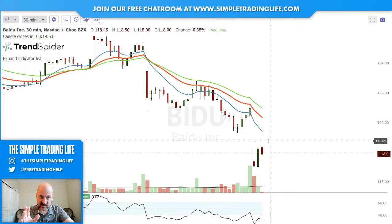There could be various ones, right? It could be a shooting star. It could be a doji after that move back up to the 10. It could be a bearish engulfing. So maybe these get smaller and smaller. They touch the 10 and the next candle is a bearish engulfing candle. That could be your trigger. Okay, just giving you hypotheticals.